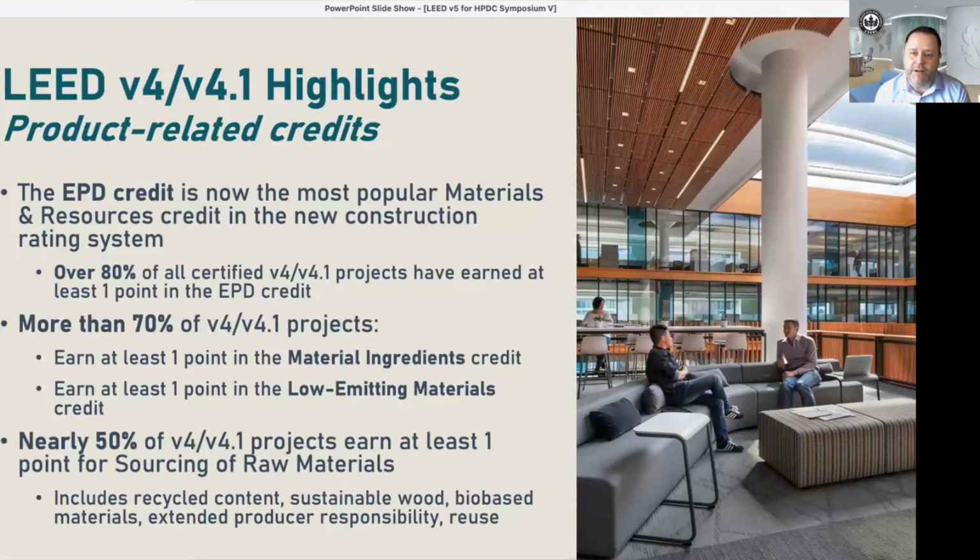And so things that were very difficult in the beginning, like EPDs and material ingredients and low emitting materials credits, they have become some of the most popular credits in the rating system today. So you see some of the stats on screen there. And same thing with the sourcing of raw materials credit. That's things like recycled content, sustainable wood, bio-based materials, etc.